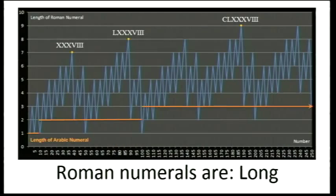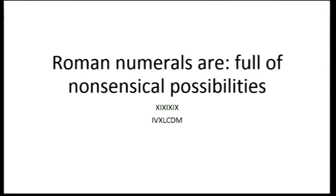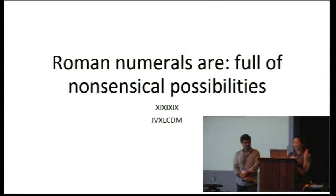So first of all, Roman numerals are very long. They're actually fractal in length, so there's a self-similar and repeating pattern that slowly increases forever. Whereas Arabic numerals, on the other hand, have this nice orange graph that flattens out over time. So that means that the larger a number is, the fewer digits you need to represent it relative to the size of the number, which is pretty cool. Roman numbers are irritatingly indistinguishable from letters, so that can lead to all kinds of confusion. And they're full of nonsensical possibilities, so there's all kinds of things that you can write that don't make sense, which is very inefficient. And there's no such thing as a nonsensical Arabic numeral, if you think about it.